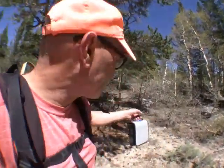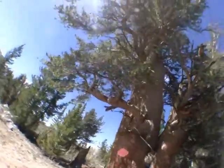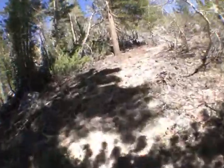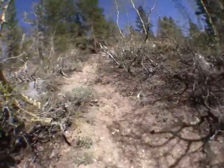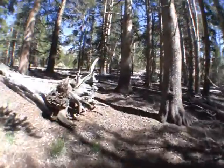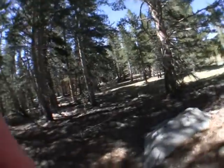Here's the second trail. This is Sand Canyon Trail, and I've only been hiking for like 5 minutes, and here's the second trail here. You can really remember this big gnarly tree here. It's a well-worn trail, but I just don't think it gets used that much. I know that doesn't make sense.